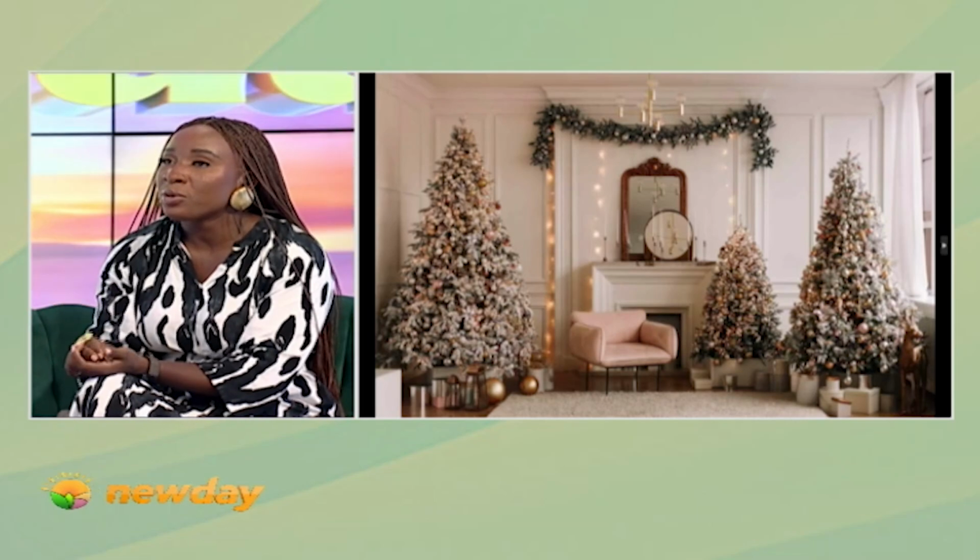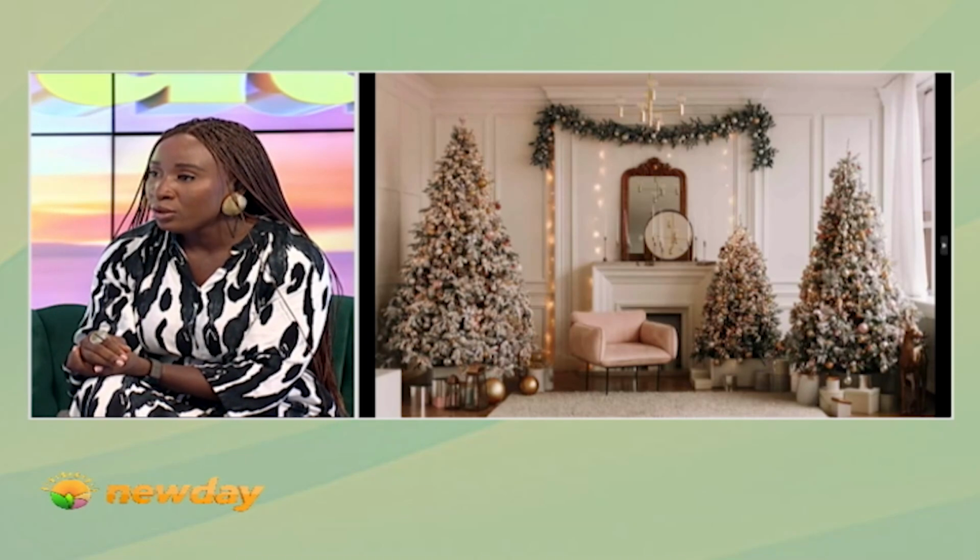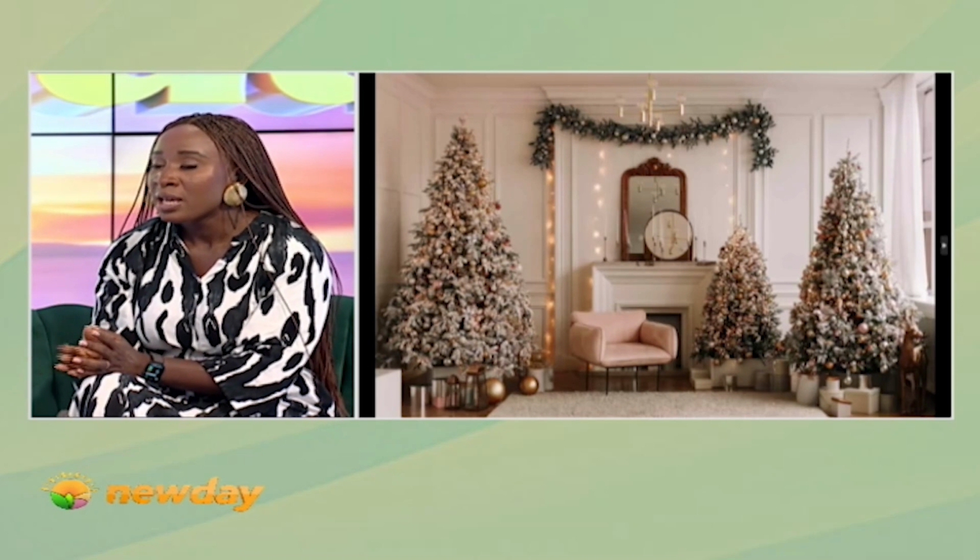There are people who like to use the trees outside their home and decorate it for Christmas. So if I can't afford a Christmas tree, but I have a mango tree or a pear tree or whatever tree outside my home, how can I make it look Christmassy? First of all, those trees are very huge. You can trim it, get it looking nice, and then you can put the ornaments, which are outdoor friendly. We have the lights that are outdoor friendly. You put those lights around it, you put your ornaments.